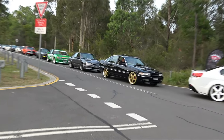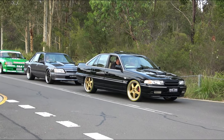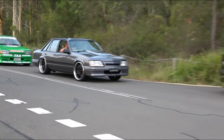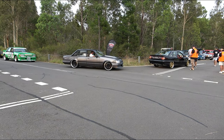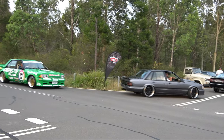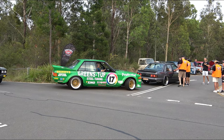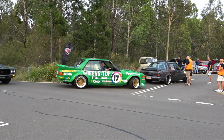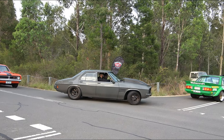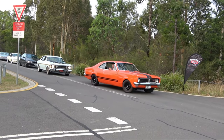I think it's that VK that sounds. It's got a bit of a supercharger under the bonnet. Yes, it is. Nice. Dick Johnson Special. That green's tough, number 17. Lovely GTS and the Monaro behind it and the lovely XW GT.